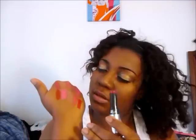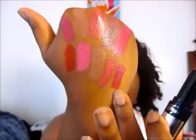Oh, and this one by Fergie. I love this one. This is, what is this? Fusionista. Love this color. Like, really love this color. And this is that one. Very pretty color. Love it. Anyway, so yeah, I got all these.